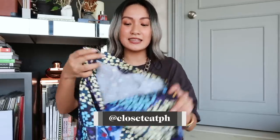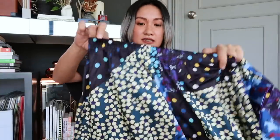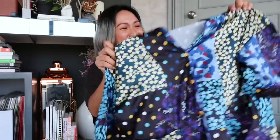Next one is also a pajama set. This one is from Closet Cat, and I love the print as well. This one naman is silk, so the other one is cotton, and I love wearing silk pajamas. Sobrang cute. I actually got a size large just because I love wearing oversized pieces even at night. So kahit natutulog ako, loose pa rin yung mga clothes ko. It's actually not super oversized on me. I feel like medyo may konting buffer lang just in case I eat at midnight. But yes, this is also very, very pretty.